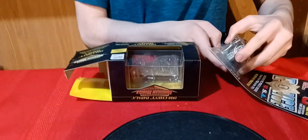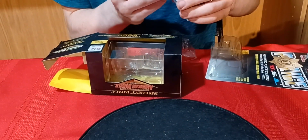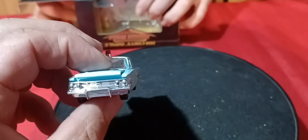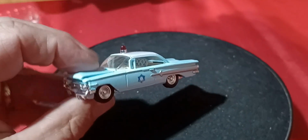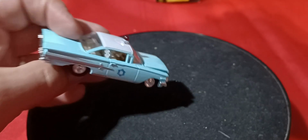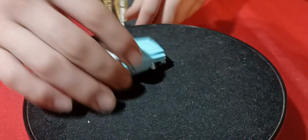All right, next is 60. For 60, I went back to the Racing Champions. 60 is another year that's pretty tough to find in diecast. There's not a whole lot of them out there. It doesn't really close that well, because it's been in the box with the hood open and that kind of messes it up. There's a couple other 60s that I have that are Racing Champions, but I couldn't find them. That hood doesn't want to close all the way, so we'll go with this guy here. A police version, 1960. That's a pretty cool one too, I think. Not a bad one. So that's 60.